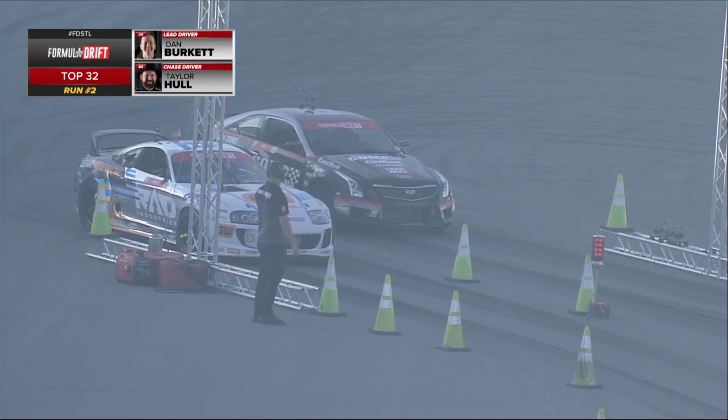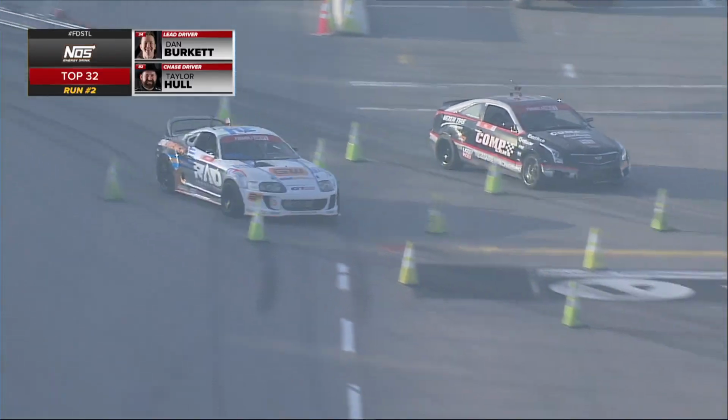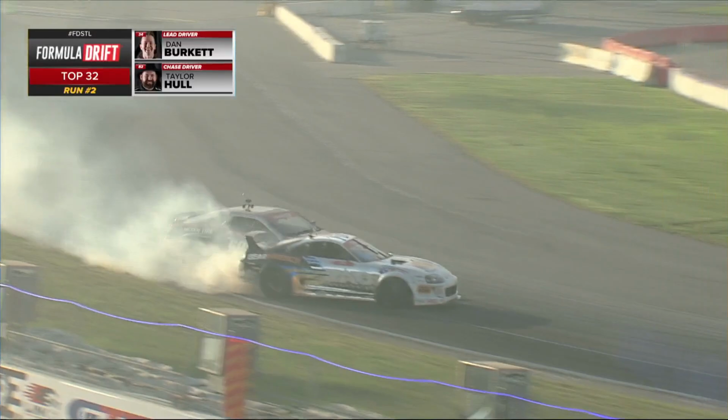Taylor Hull, and speaking of progression, the Cadillac ATS-V, just taking that vehicle to another level. The debut of it a few years ago. And now here he is, going toe-to-toe with Dan Burkett.